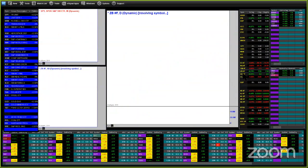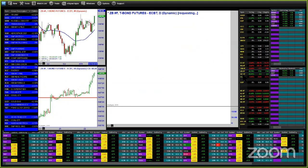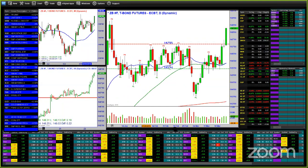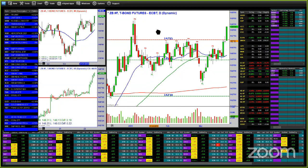And bonds, monster day to the upside yesterday. We talked about this shakeout type of pattern, and it continued higher. And this is another intermediate to long-term concern, that bonds are rallying here, and they certainly look like they can go higher. You got the old high up here.